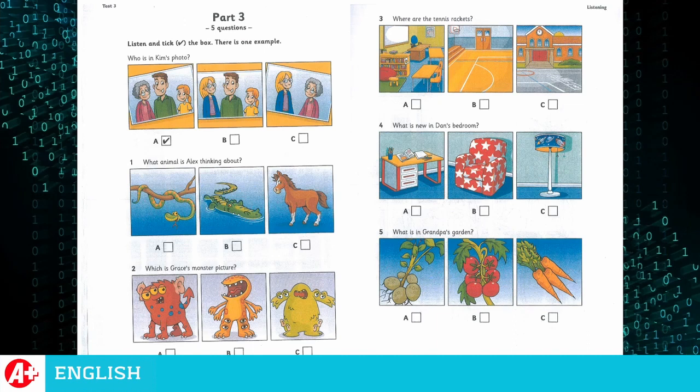Is this a photo of your family, Kim? Yes, that's my cousin. And is that your grandma and your father? That's right. My mother isn't in this photo.